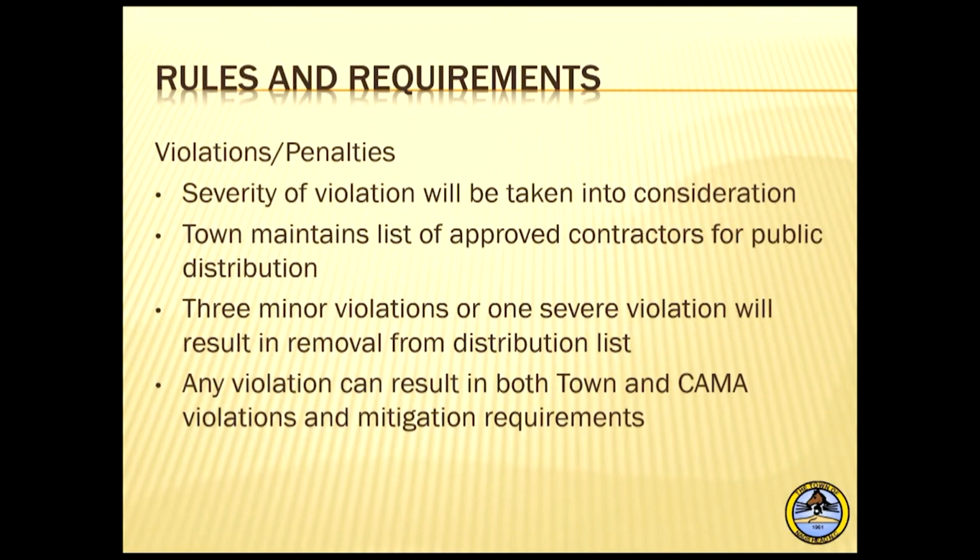And then violations: depending on the violation, you get 3 minor ones, and if it's a contractor we have consistent issues with, we will remove him from the recommendation list. If it goes more than that, then obviously both the town and CAMA, the state, would be involved in those violations and it would result in fines and more serious actions being taken.